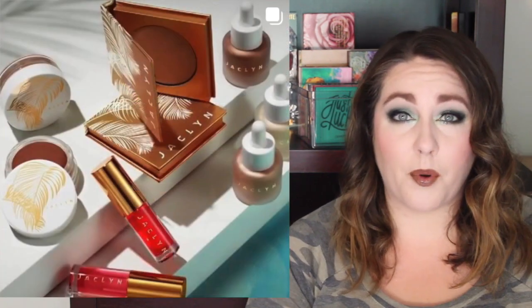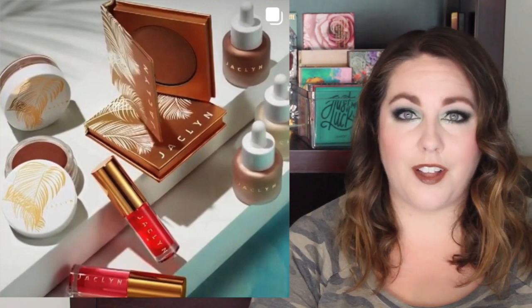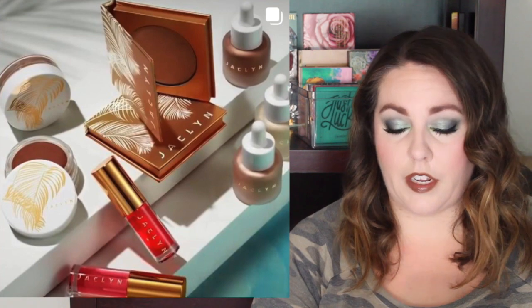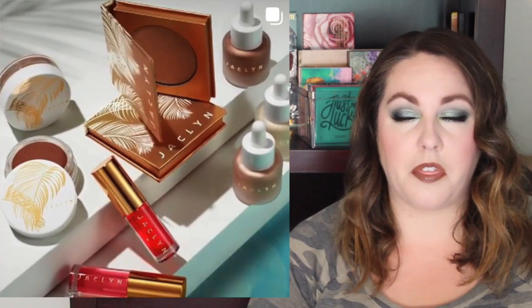All right, Jaclyn Hill Cosmetics has a new summer collection. So it looks like lip oil, a putty highlighter, a cream bronzer, and a liquid highlighter. So it's available now. The lip oils look kind of pretty. The other things are just not things I'm looking for.